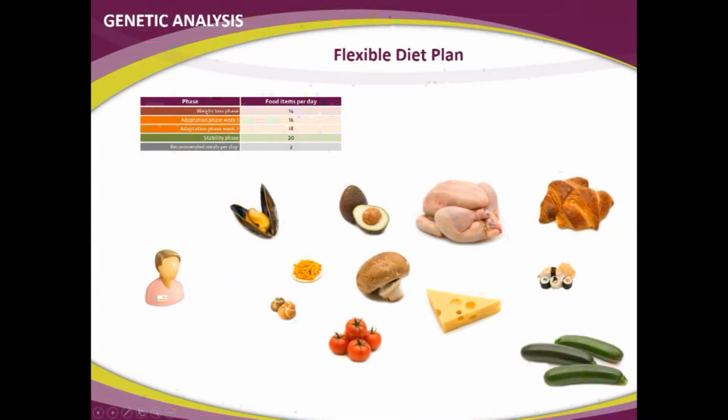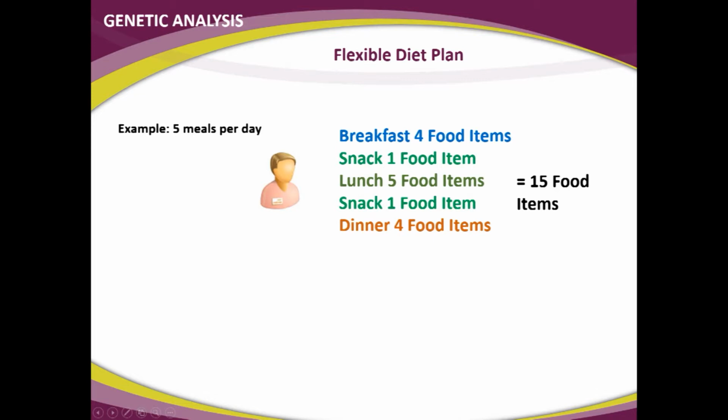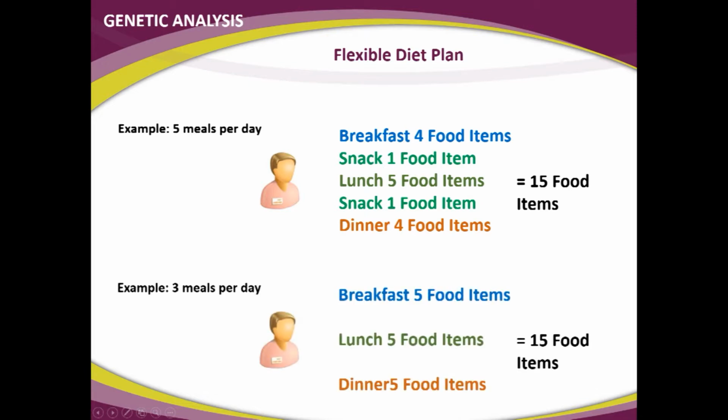And now let's look at this. So we've got 14 here, all these different types of food are available, and this person specifically has 15 available. He says 1 time chicken, because chicken is a huge portion for this person. He invests 3 of them in bread and 2 of them in tomatoes, and that is then the ingredients for his lunch. And that would be 6 food items out of the 15 that he can eat. Now if you eat 5 meals per day, you just spread it out. You say 4 items, 1 item as a snack, 5, 1, 4. Or if you eat 3 meals, you just eat 5 every time. So really you can switch it around the way you want it.